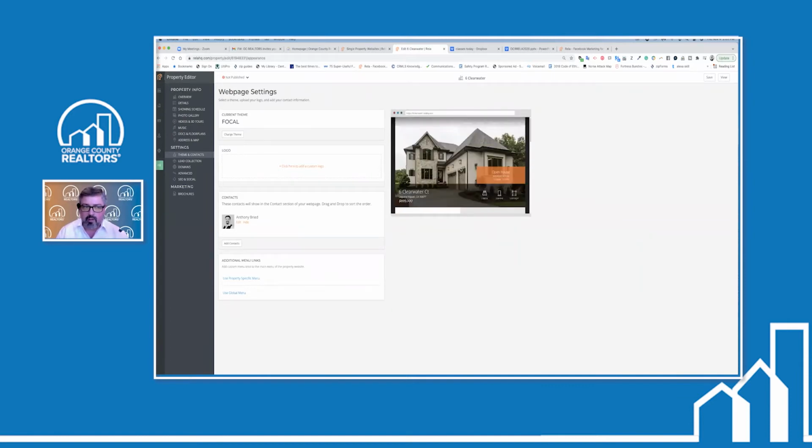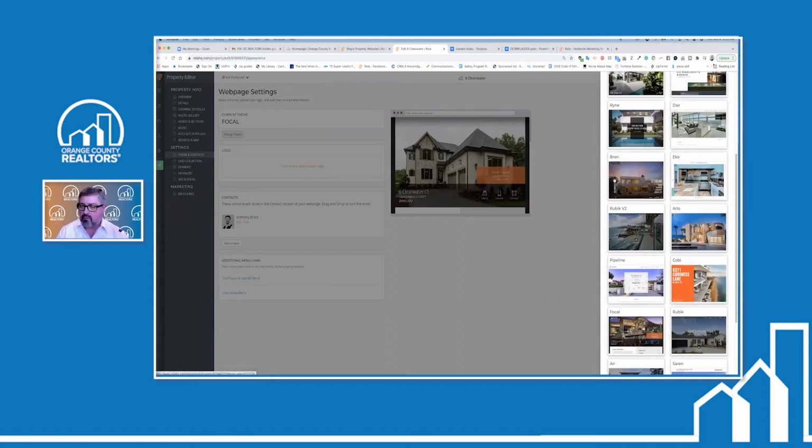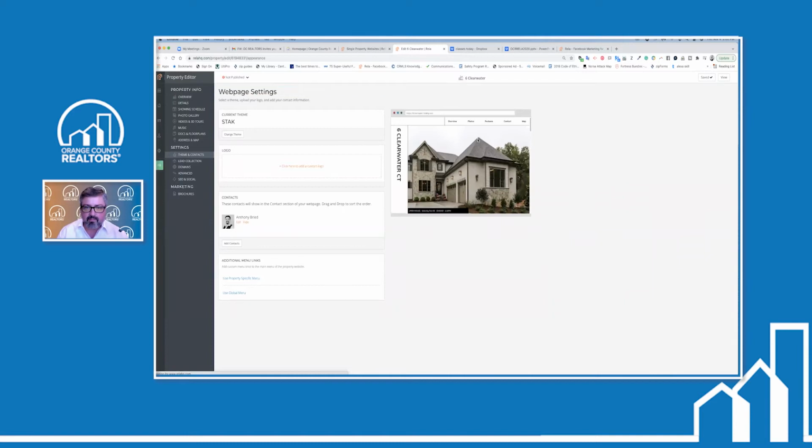So what you can do here is, for every one of your properties, have a unique property website designed by you for your client. Now, all these templates are all up to date. What I love about RELA is that they are really up to date on the current marketing trends that people like to see on a website. Okay, and they give you all these choices. So now you can pick and choose how you want every one of your property websites to be laid out.